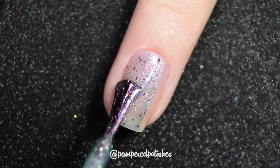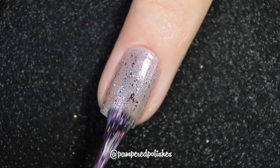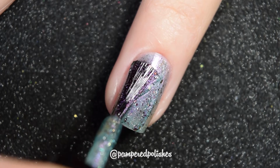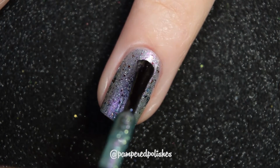So up next from LynB Designs, we have Mermaid For This, and this is described as a seafoam green base with an intense green to pink to silver multi-chrome shimmer, 2 different ultra chrome chameleon flakies, and a hollow micro flaky. This will retail for $12, and there are 225 bottles available.